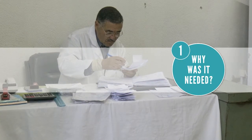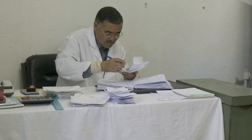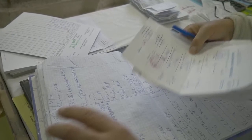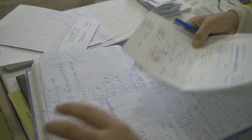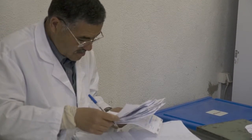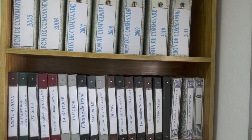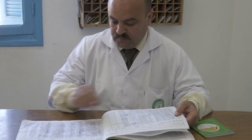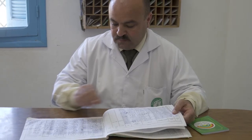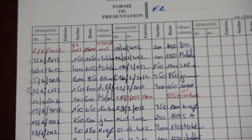Tunisia's paper-based stock management system made it difficult to accurately track vaccine stock in a timely manner. Lacking up-to-date stock information, supply chain managers found it difficult to order the correct amount of vaccine and efficiently manage its distribution. This led to under-ordering, resulting in stockouts and missed opportunities to vaccinate children, and over-ordering, which resulted in vaccines being wasted. These problems are a serious barrier to increasing vaccine coverage rates.